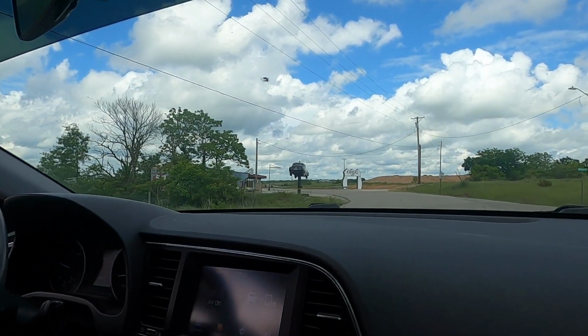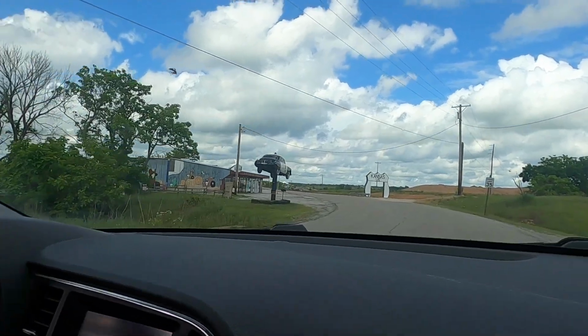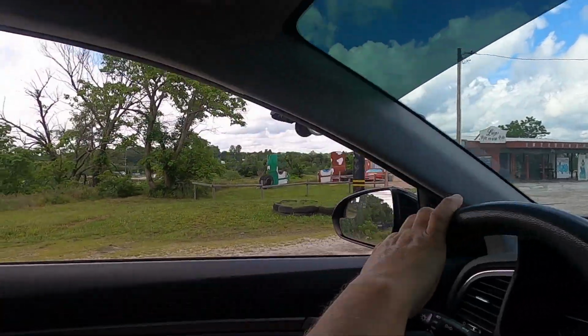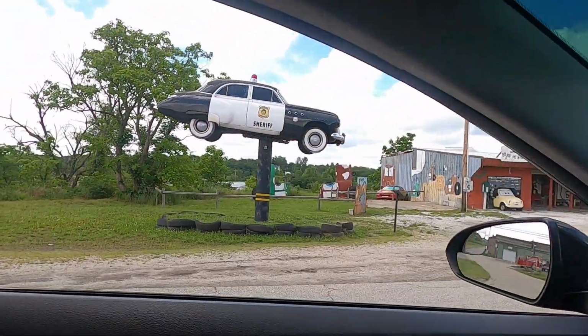Okay, so this is Route 66, whatever you want to call it. There's the sheriff right there. Is that supposed to be a Hudson Hornet? What are you doing with my arm?